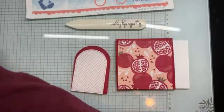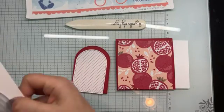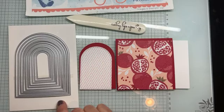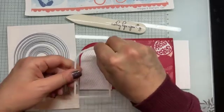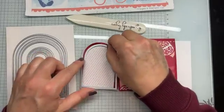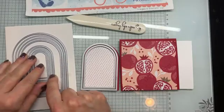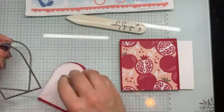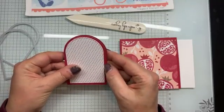Then I have my arches. Now I die cut arches from the Everyday Arches die set, and I used the 2 middle arches for everything except the banana card. So there are 10 different sizes here, and I used this one for the designer series paper. You could also do that as white. And then the 5th one for my red. Okay, so it's literally the middle 2 arches that I used to die cut my focal point for this particular card. But I don't think you can go wrong. I think you could really use whatever shape suited the images that you were going to add on here.